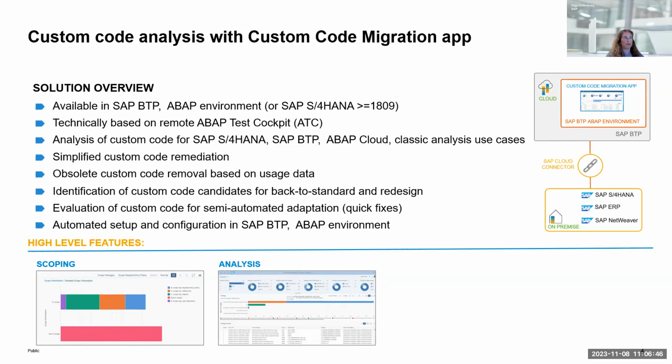This is automated adaptation capability, which we offer in Eclipse. And as I already said, the app is available on SAP Business Technology Platform and ABAP environment. And you can, of course, use the app also on premise within an SAP S/4HANA system. But on SAP BTP ABAP environment, you have the advantage that you are always provided with the newest features of the app, and you have the automatic setup and configuration of the app, including the connectivity to the on-premise system.